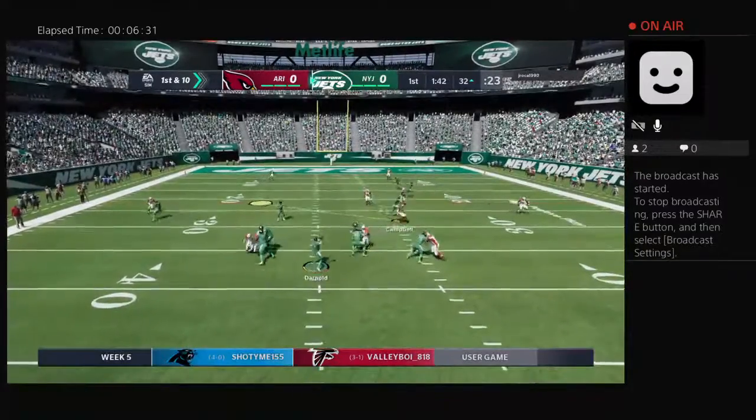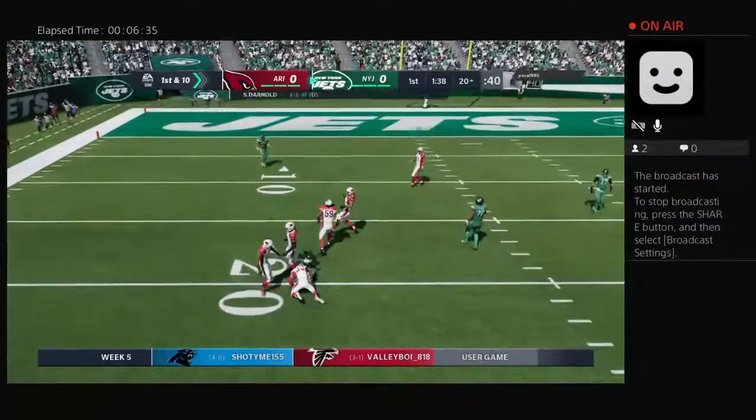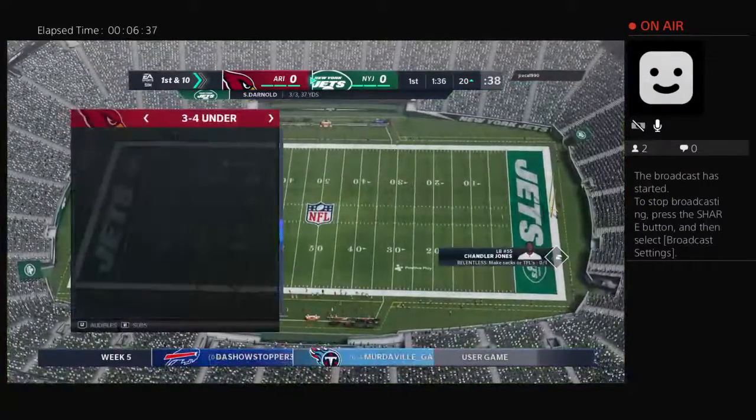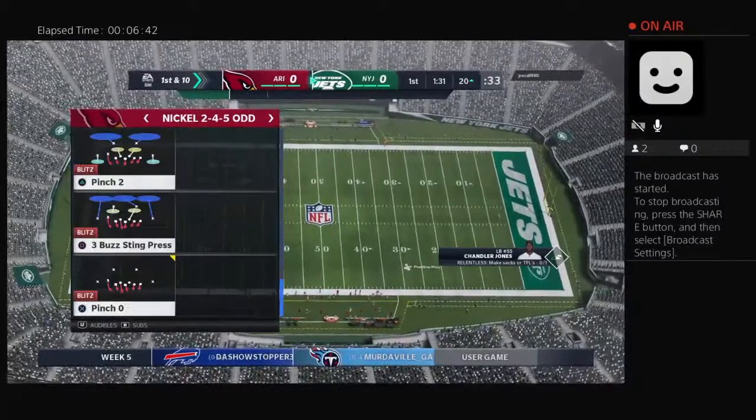Darnold on 1st down. He'll check it down to Geis, and he'll get this one down to about the 20-yard line. 12 more yards there and another 1st down. Nice little nifty play for him there.